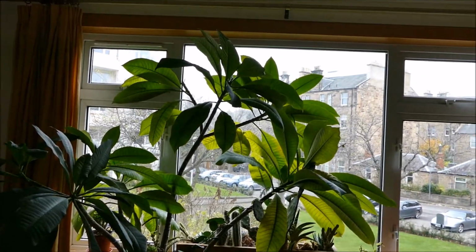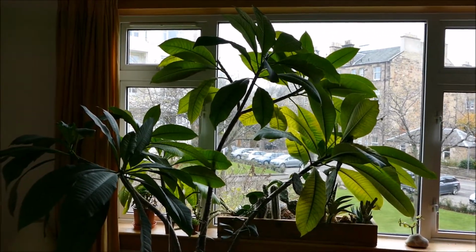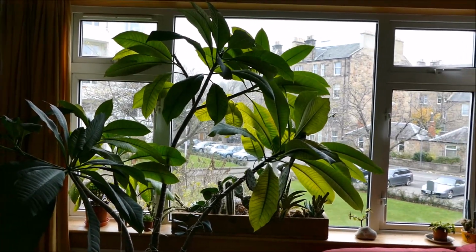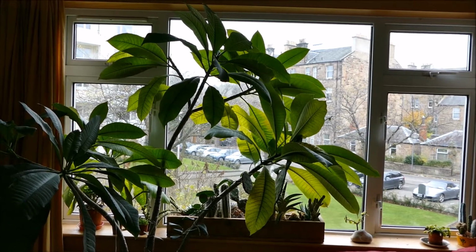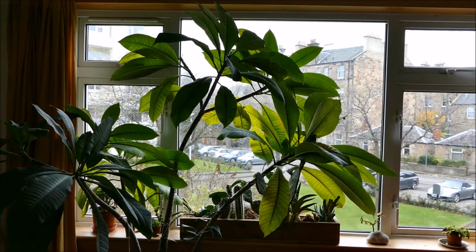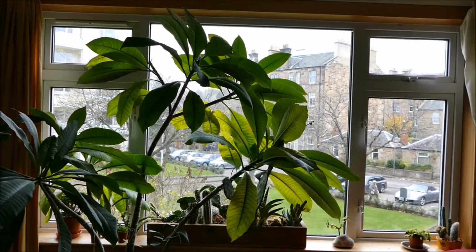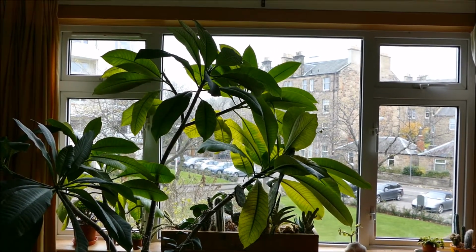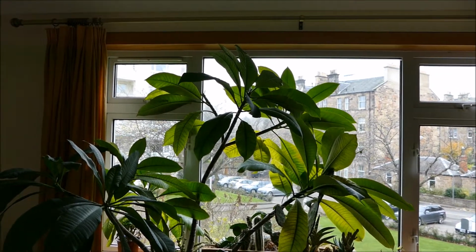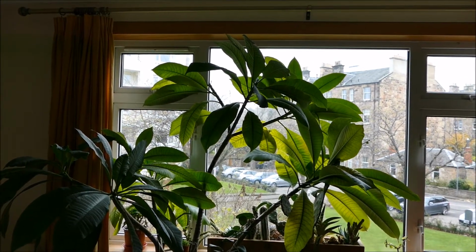Red spider mite does really well in dry conditions, and as my flat is now getting quite dry because it's coming into winter time, the heating is on, the red spider mites are only going to get much worse. So what I'm going to have to do, put it outside. Red spider mites should die off. They don't normally survive very well in the UK. It's too damp and too cold for them, so they'll hopefully die off. Thrips might survive outside, but as I say, there won't be anything for them to eat for a long time because it'll be winter time.